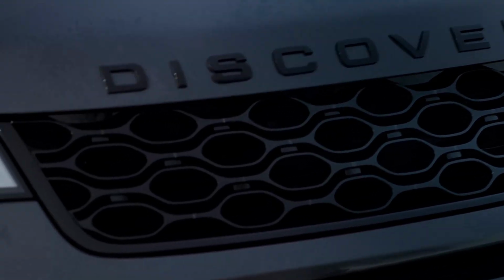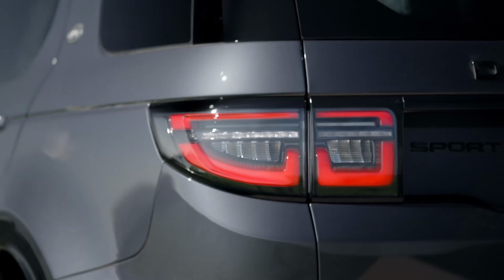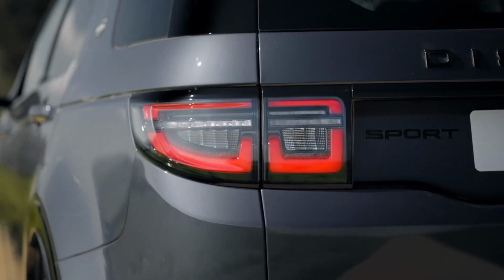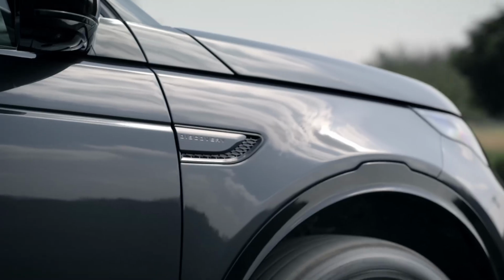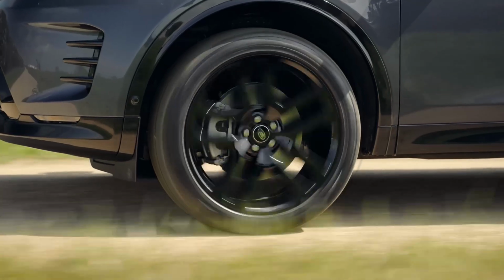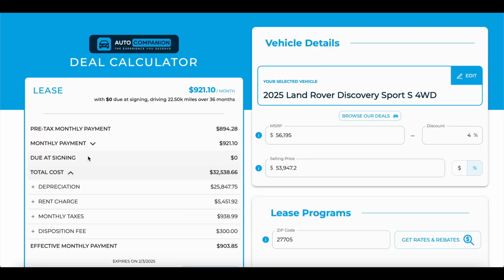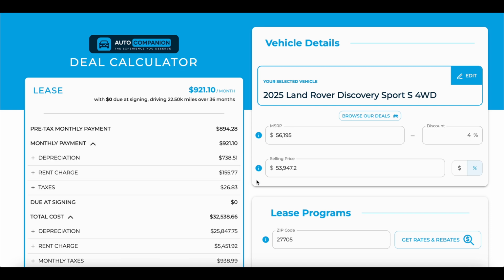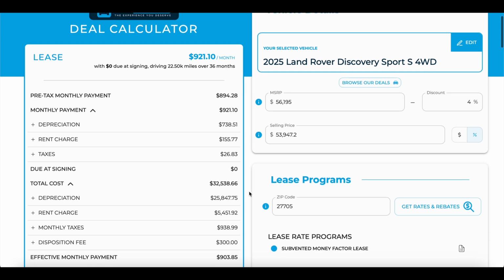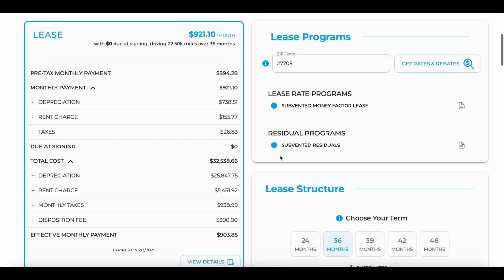For the longest time, this brand had awful programs, terrible deals, hardly any discounts. Well, that's now completely changed. And since you made it to the end of this video, I will be sharing with you a free leasing calculator provided to you by AutoCompanion. This is a very powerful tool because it shows you the interest rate of a lease, the residual values, and the incentives that you can get in your local zip code. And incentives stack on top of whatever dealer discount you're able to negotiate.